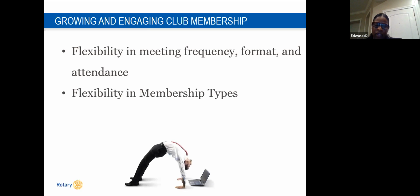And we already talked about the different membership types, and I'm actually going to send over to Linda to share with you guys just to see what other clubs are doing. And you can also go on to, hopefully, I'm sure you guys are all on My Rotary. But we have something called the Membership Best Practices.